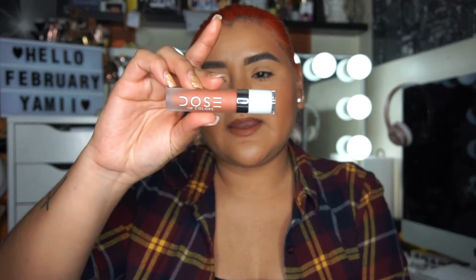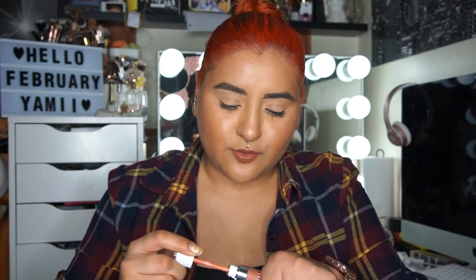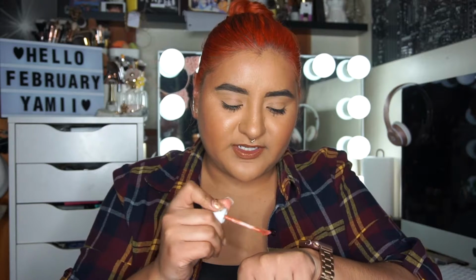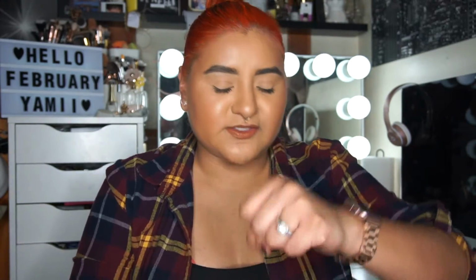I also have the Dose of Colors new liquid lipstick in Old Flame, and this color is so pretty. Can it be spring so I could be wearing nothing but this all day with a full makeup look with just this one color? It's so pretty. It's such a nice peachy orangey nude.